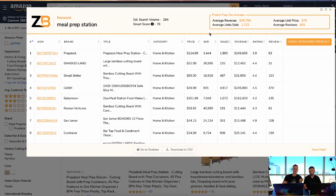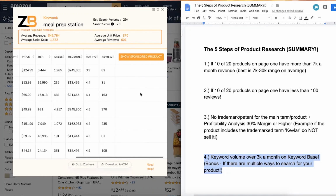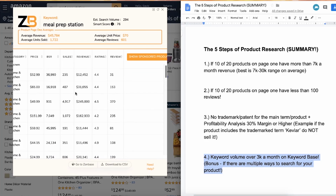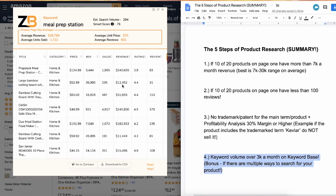Now, what we see is if we actually look at all of these products, we can keep it open in one screen, and we can keep the 5 steps of product research open in another, right? It's a little hectic, but I actually like to do it this way. And so what we can see is we can check these things one by one. Do 10 of the first 20 products actually meet step 1, right? Do more than 10 of the first 20 have more than 7,000 in monthly revenue, preferably between 7 and 30,000, right? So the first one, yes.